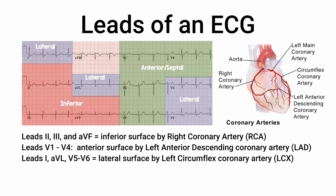From the ECG, we can localize the ischemia related to a vascular territory supplied by one of the three major coronary arteries. As a general rule, leads 2, 3, and aVF correspond to the inferior surface of the heart supplied by the right coronary artery. Leads V1 to V4 correspond to the anterior surface supplied by the left anterior descending coronary artery. And leads 1, aVL, V5, and V6 correspond to the lateral surface supplied by the left circumflex coronary artery.